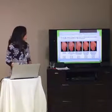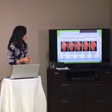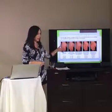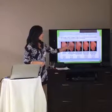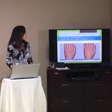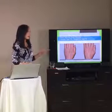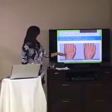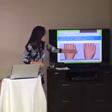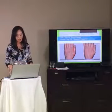Hands, as you know, are a big indicator of aging. As you age, you start to lose fat, which makes the tendons and the veins more visible. This is an example of somebody who had Radiesse in their hands. They have moderate loss, so you can see the veins and the tendons, the fat beginning to be lost. And after we inject, everything looks a lot more improved.